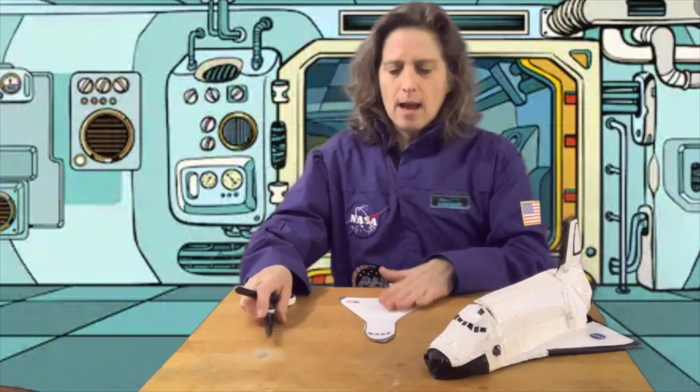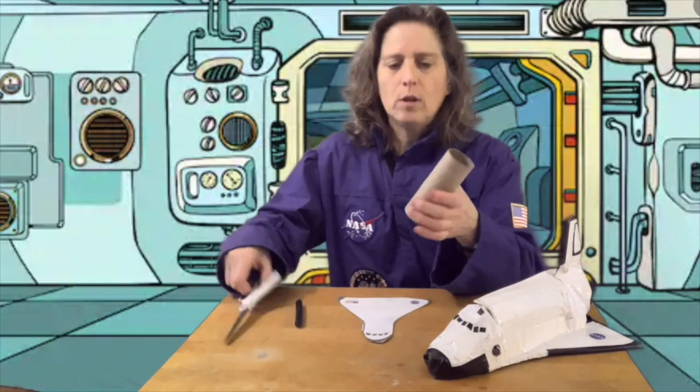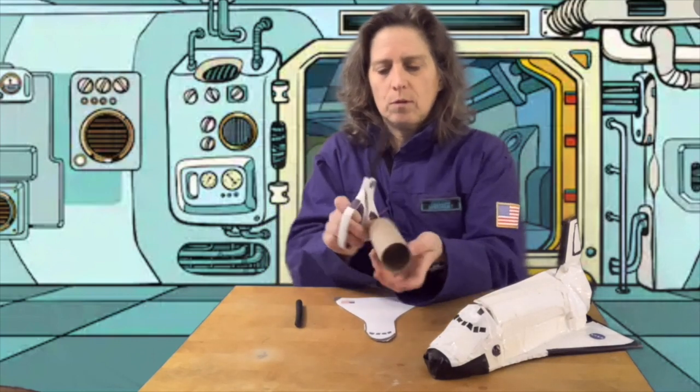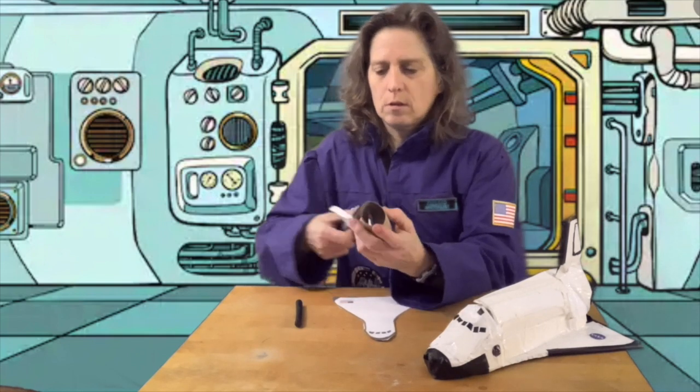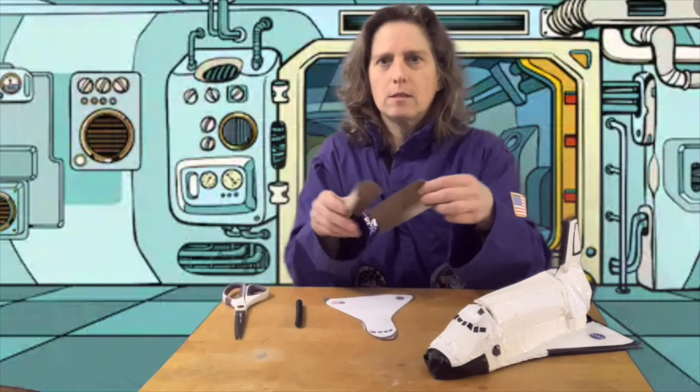Okay, next I have to make the body. The body is going to be made out of this toilet paper tube. So you might need a big person to help you with this one. I got to cut it in half. So I have half a tube, like this. See?